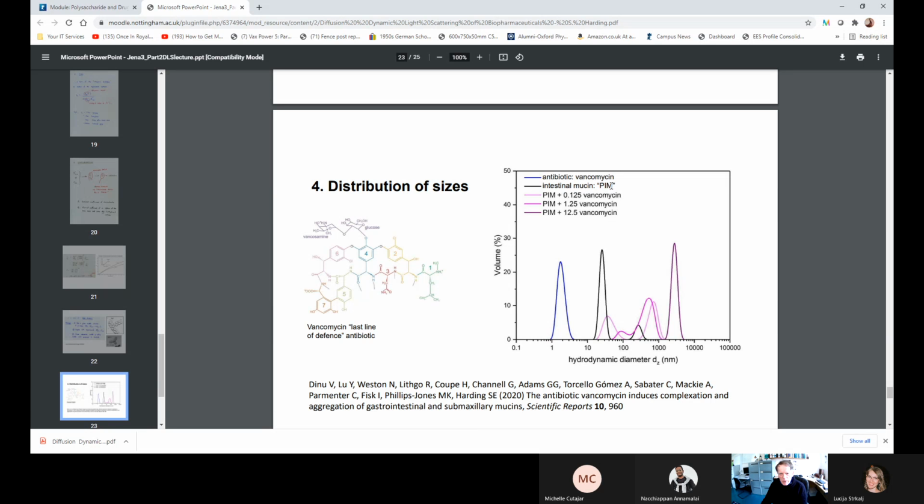It sounds like a posh drink, doesn't it? PIM, Pimm's, but this stands for pig intestinal mucin at different concentrations. This is PIM by itself. The black trace is the pig intestinal mucin, and when you add the antibiotic, you get these very high molecular weight aggregates being formed, which is exactly what we see with electron microscopy. And note we're plotting the diameter here, not the Stokes radius. That's just twice the Stokes radius. So that's a very simple experiment we can do with dynamic light scattering.